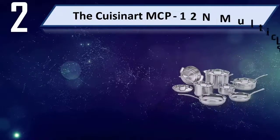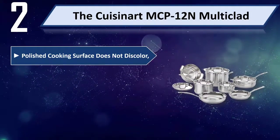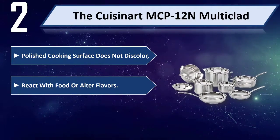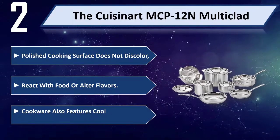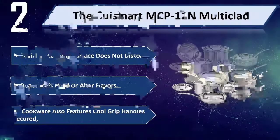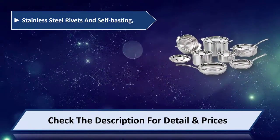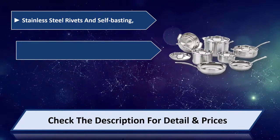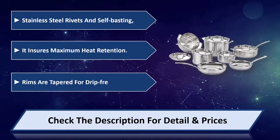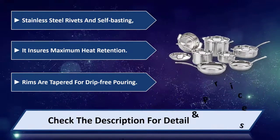Number 2. The Cuisinart MCP12N Multi-Clad. Polished cooking surface does not discolor, react with food or alter flavors. Cookware also features cool grip handles secured with stainless steel rivets and self-basting lids. It ensures maximum heat retention. Rims are tapered for drip-free pouring. Please check the description for detail and price.